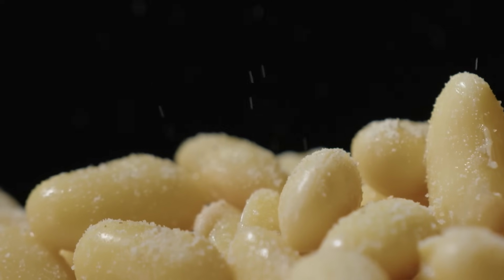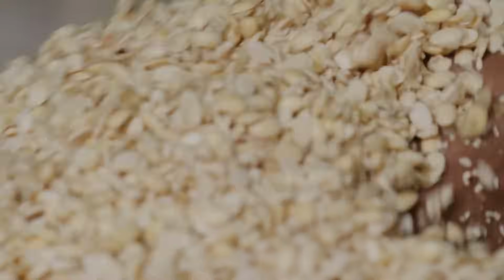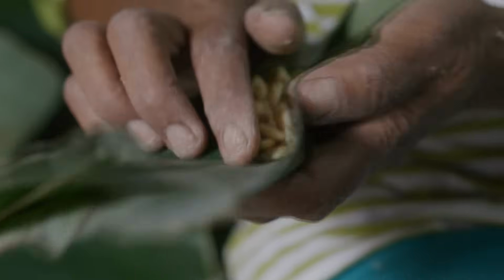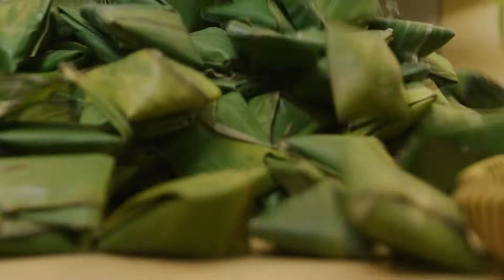The Javanese have been eating cooked soybeans as early as the 12th century. But it was only in the 17th century that this native East Asian crop came to Java en masse, on board the ships of Chinese traders.